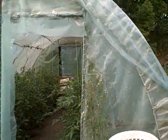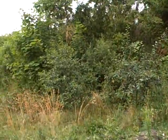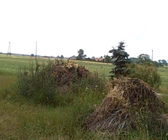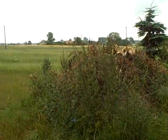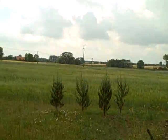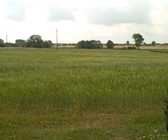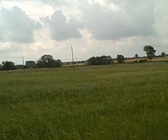And here's the little hothouse full of tomatoes. They're going to have a zillion of them. But Poles, like most Eastern Europeans, love tomatoes, especially fresh ones. So okay, that's the garden. I think you can see some of the nice countryside again and the small village.